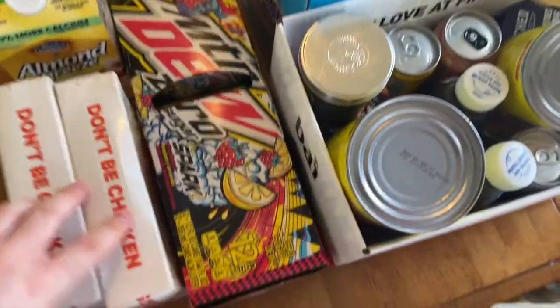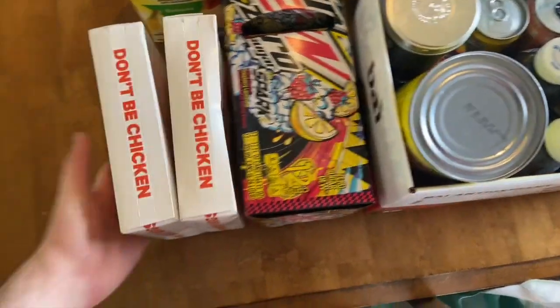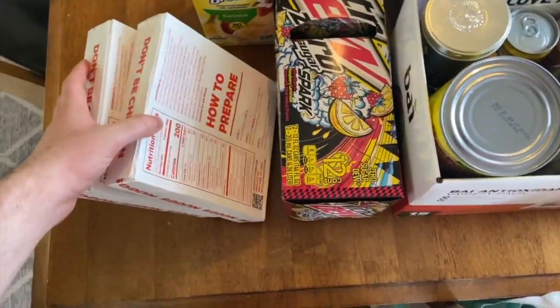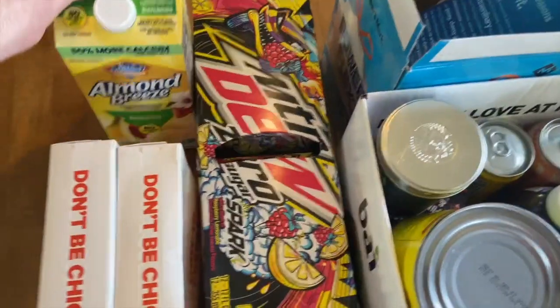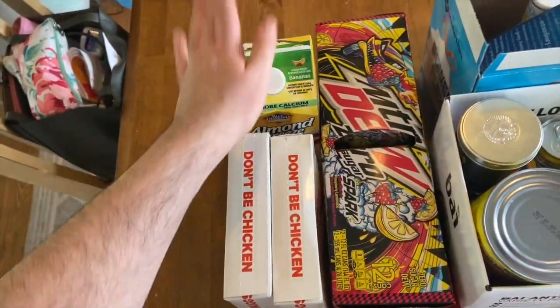So we got several things here. Got these Stimulate plant-based chicken nuggets. I don't think my family will eat those. I don't really know, but just figure I'd donate them. Then we got some banana milk here. We don't really have a use for that, so they can use it down there.